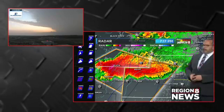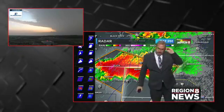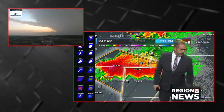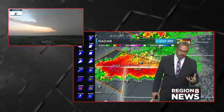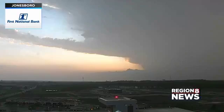Yeah, in fact, I've got one of the folks that follows us on Twitter and we chat with throughout, when it's calm weather, is right there by the storm and just sent me a picture of a little bit of a lowering around Swifton, but nothing to be concerned with. Look at that, though. That's looking out from Jonesboro right now. We're looking out from the rooftop of First National Bank, and you can see the clear sky there on the left. You can see the storm coming in from the west right now.